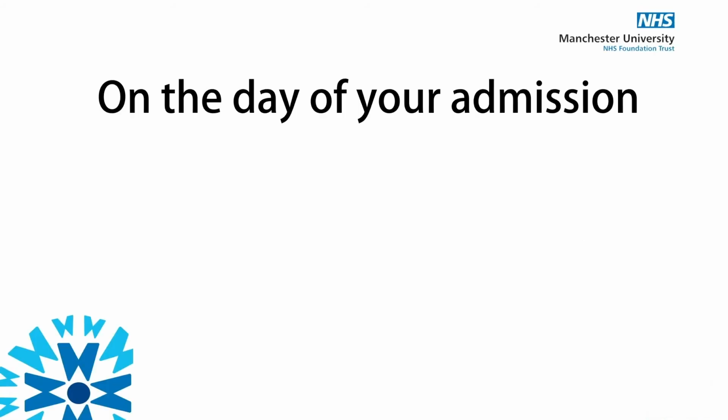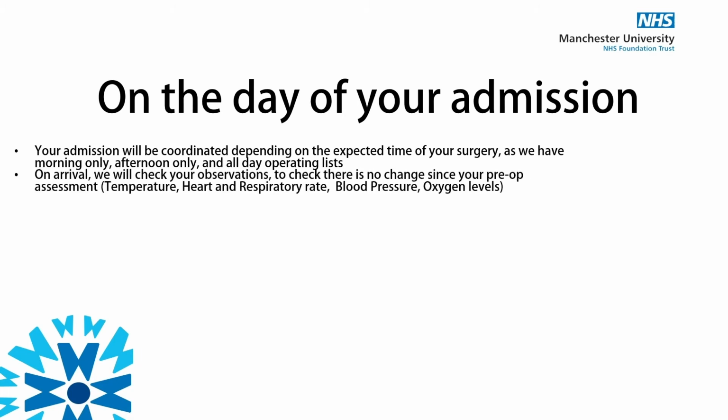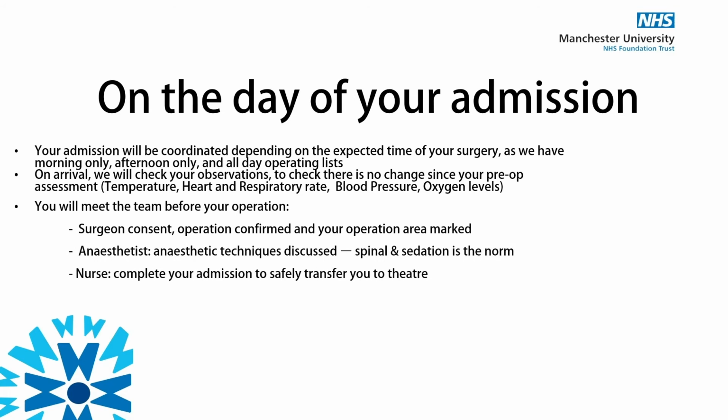On admission, we'll check that nothing's changed from when you had your pre-op assessment. Between now and coming into hospital, it's important that you keep yourself as well and healthy as you can. If anything changes, if you get a cough, a cold, a cut, a sore, or an open wound at all on your skin, it's important that you let somebody at the hospital know so that we can assess whether you are going to be well enough to come into hospital.